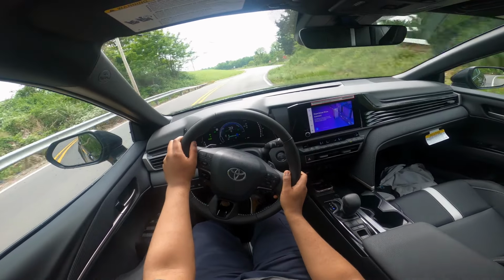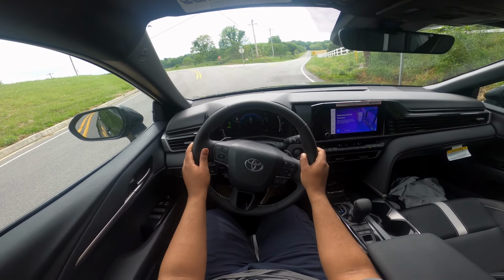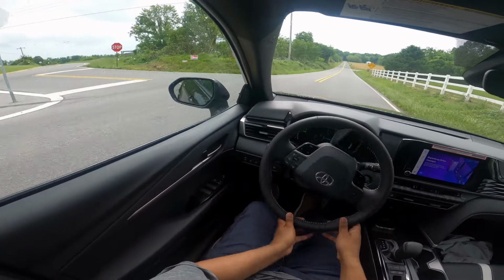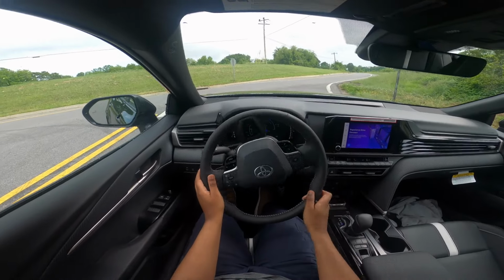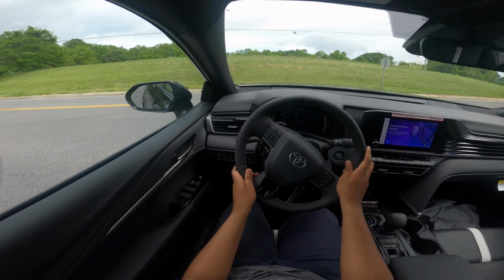Now I'm hoping Toyota actually does introduce a Prime version to replace the V6 XSE trim, which they did have in the last generation. I mean, man, I would definitely miss a little bit more of that acceleration versus this generation right here. But keep in mind the sales rate was actually very slow and small on the higher trim vehicles. Same with the Accord 2.0 Turbo.